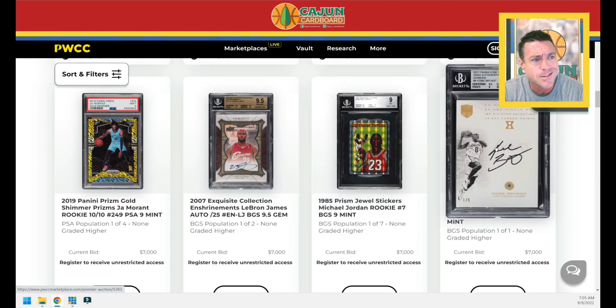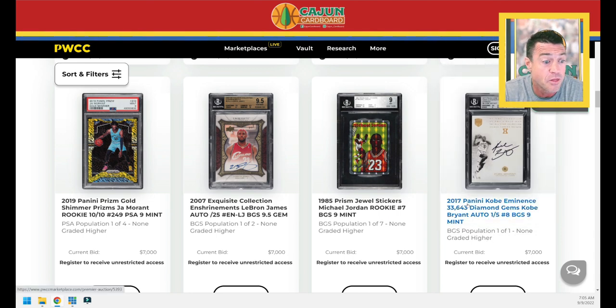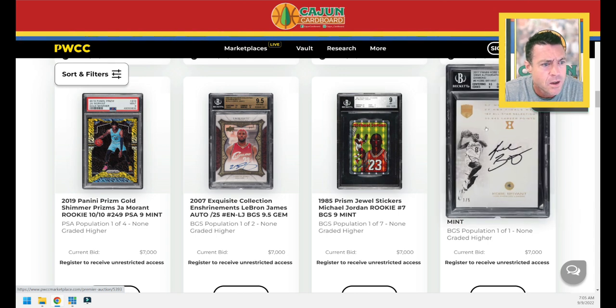We got a Kobe Bryant 33,643 autographs. I don't know what that means, but that's what the slab says. Oh, 33,643. Career points. There you go. Career points. Kobe Bryant, black auto, serial numbered 1 out of 5.